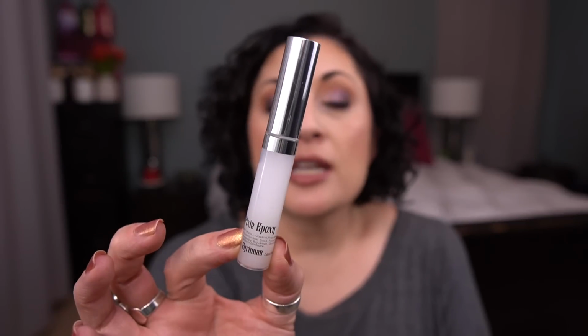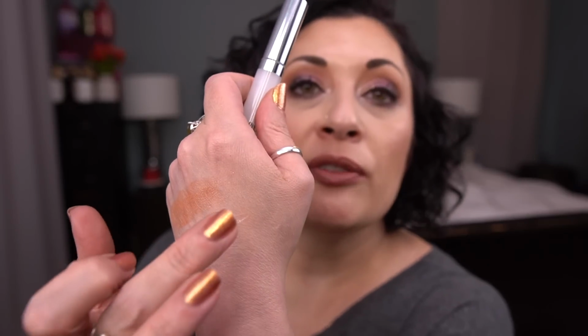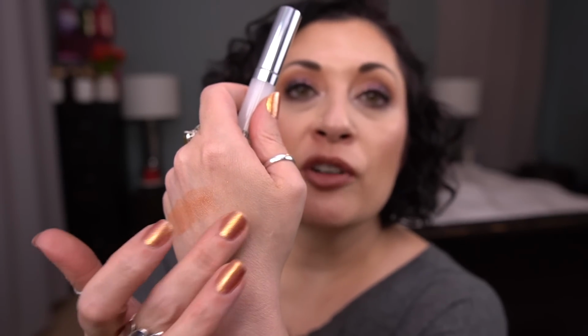The brand is Fyrinnae. I think that's how you say this. It's spelled F-Y-R-I-N-N-A-E. I'm not sure how to pronounce that. So regardless, I got the Pixie Epoxy, and this is a very liquidy glitter adhesive is what she calls it. So apparently you don't need very much. You're supposed to put it on your finger first and then apply it to your lids.